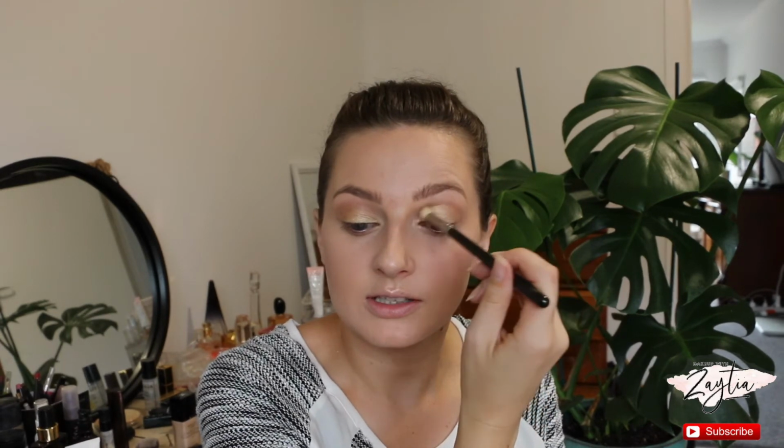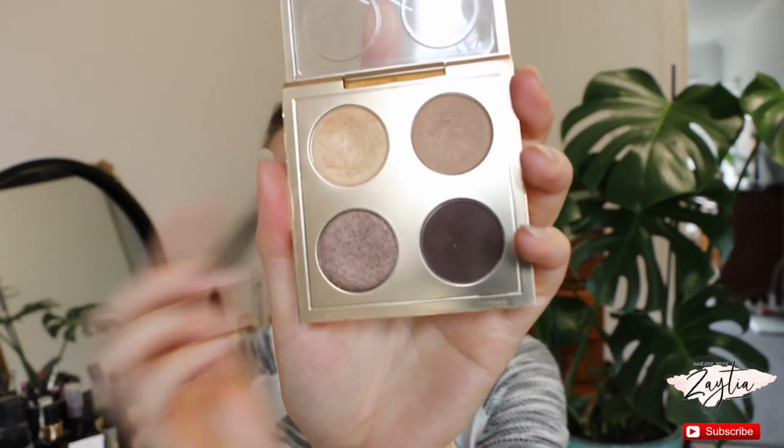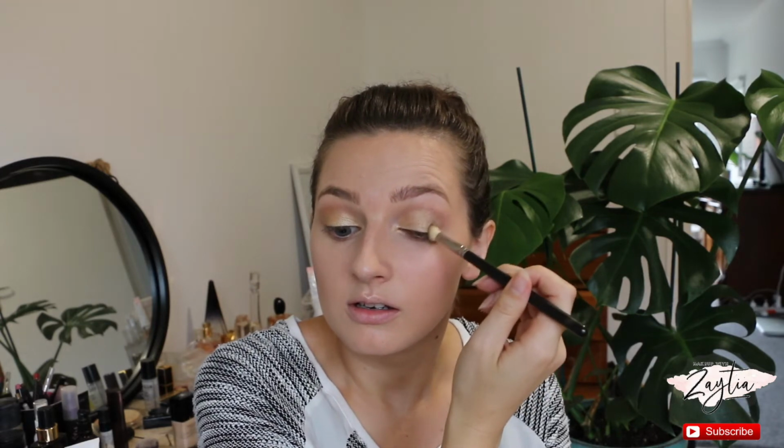Now because I'm just doing a really simple everyday look, I'm not going to go too intense with my eyes. I'm going to keep the colours quite light. Now I just want to intensify my V. So I'm going to go in with Golden Petals Scattering, which is just this medium dark colour here. It's a really nice frosty brown, so I'm just going to apply that just in my V to darken that up a little bit and give it a bit of a light smoky look.